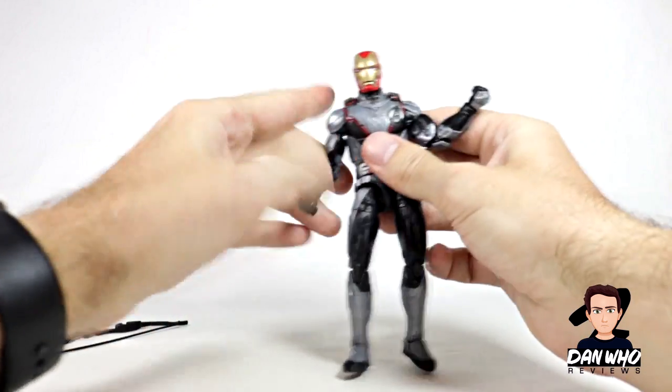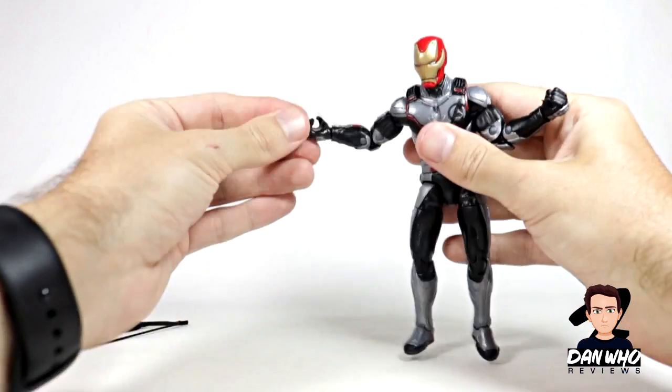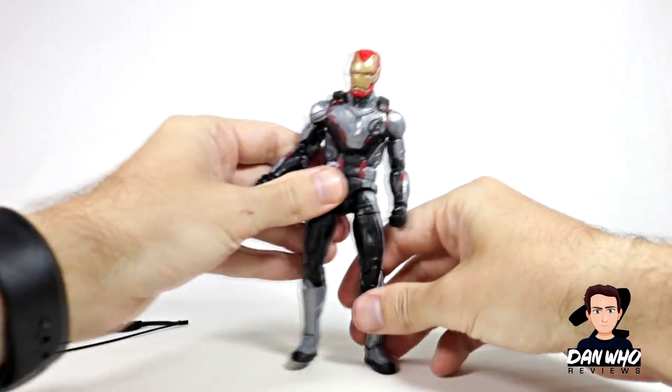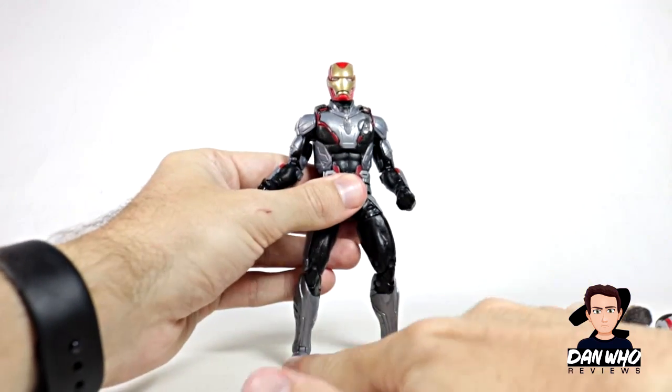As you can see, I should mention that you don't get multiple sets of hands, but you do get a fisted hand and an open palm hand. So you have options for holding or punching. But yeah, let's check out the female buck.